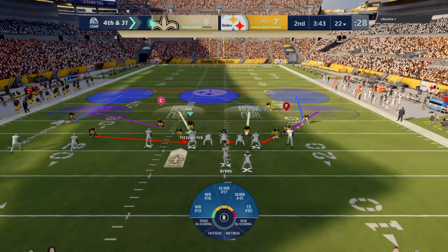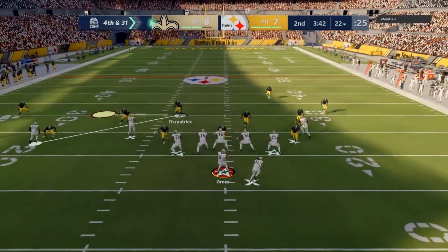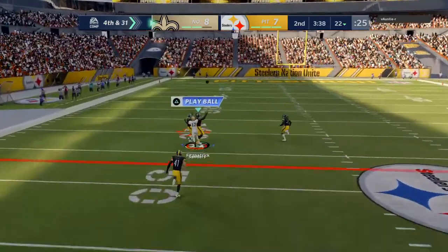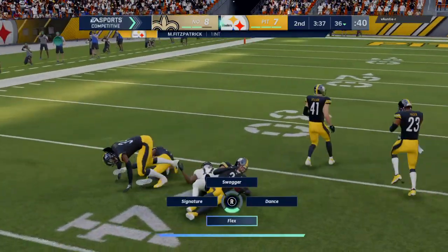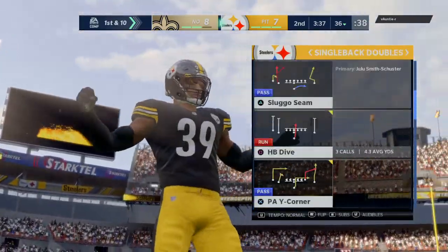Oh, a big decision here early. Look at this. They're going to go for it on their own side of the field. So here we go on 4th down with Brees. Into a double team, and it's intercepted. Picked up by Minka Fitzpatrick. On 4th down, that turned out like a punt.